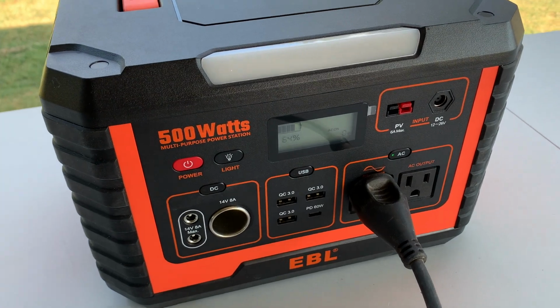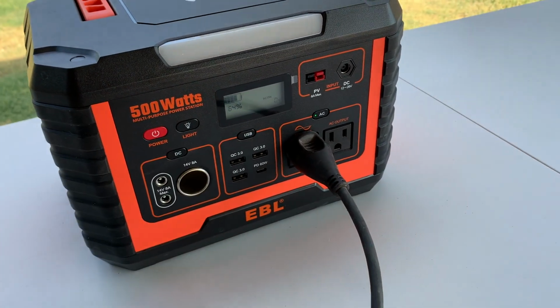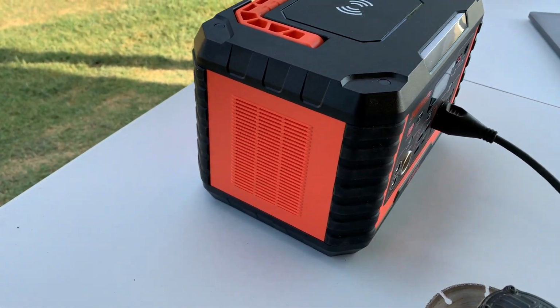Okay, y'all, so the fan just came on to cool this off because y'all could see that it dropped. It was at 69 and it's at 64 now. So the cooling fan is on, cooling it back off. That's awesome. I mean, that's really good. You want to see that.